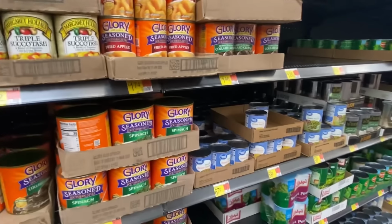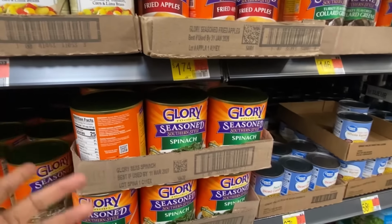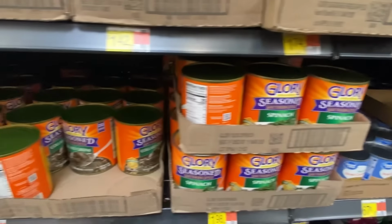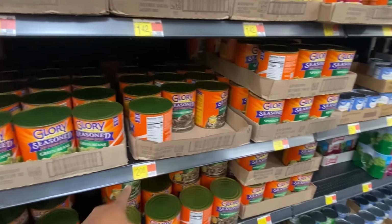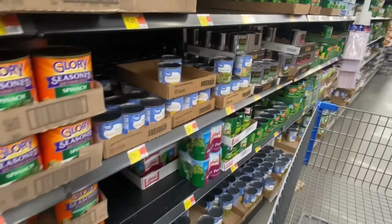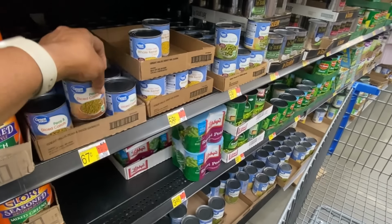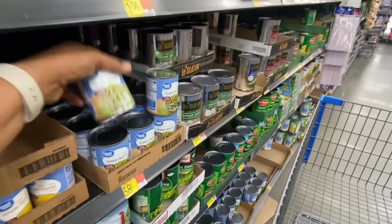Something else you can add to your stockpile is your vegetables, whether it's frozen or in a can, they last you longer. Collard greens, spinach, green beans, etc. These are all $2.84, $2.08, $1.98. Then they have these small cans right here with peas and carrots for 67 cents, corn for 58 cents, small cans of beans for 58 cents.